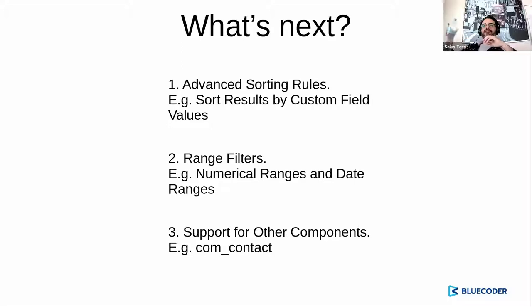Okay. We have some votes for range filters. And date ranges would be helpful. So a number of votes for range filters. Okay, we are done.